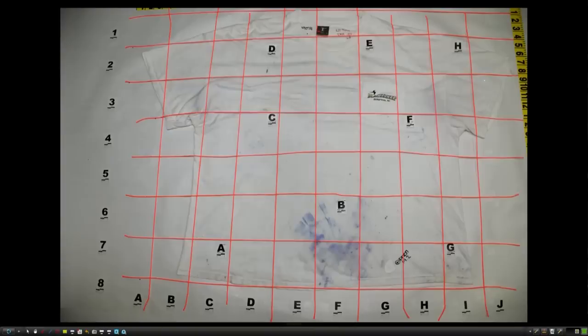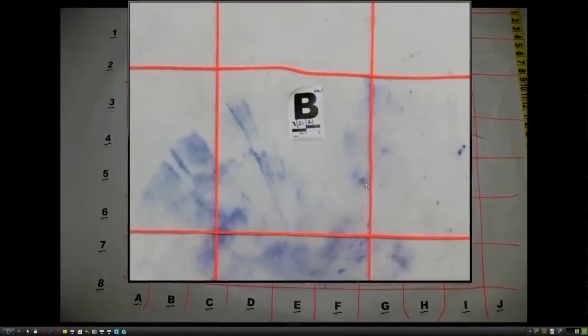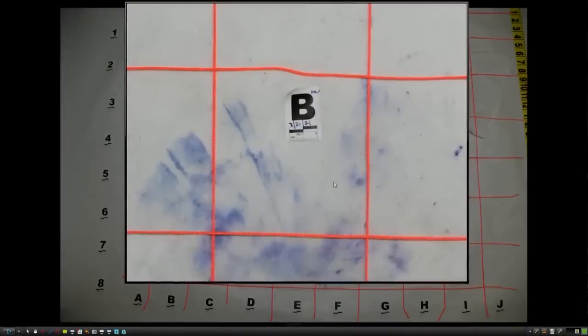For 19.4, Margaret Murdaugh was excluded as a contributor, and Paul Murdaugh was included as a contributor. So we have Paul in A. In B, did you find Maggie or Paul? For item 19.5, Paul was excluded as a contributor, and Margaret Murdaugh was included as a contributor.